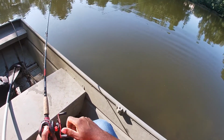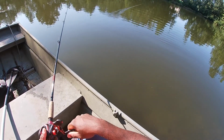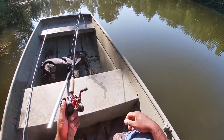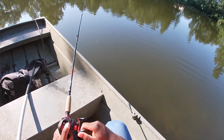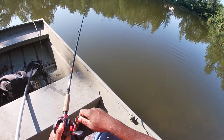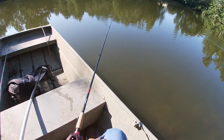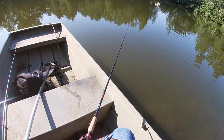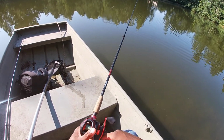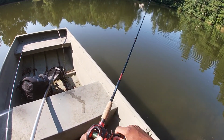I'm letting it sink for a little bit first. Then once it sinks, I slowly reel it in, pop, pop. I'm kind of going where the boat, uh-oh, there go a bite right there. I felt that one. Let's see if you're gonna take it. Uh-oh, there it go right there. I'm gonna set it in, y'all.